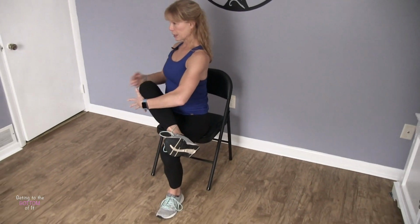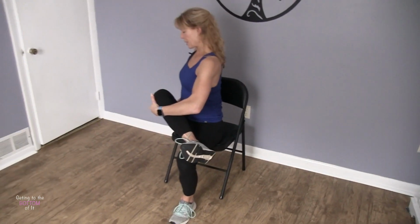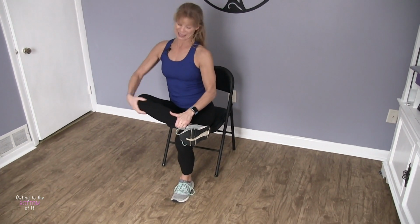So the chest is toward the knee and you're sitting nice and tall and firming that knee into your hand, and that will activate that stretch in that hip nicely. Hold that again for 30 seconds and then go to the other side.